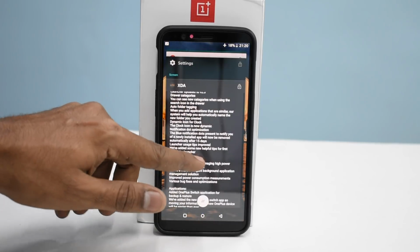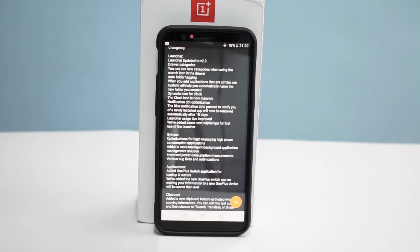So apart from this, let's go ahead and have a look at what else we have here. Alright, so there is notification dot optimization as well. What this basically says is the blue notification dot which stays on newly installed apps will go away after 15 days. So that's a good thing. Nothing significant again. Now talking about system here.